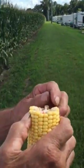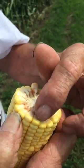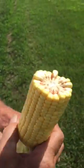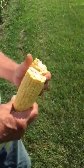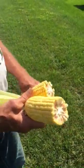And one more look. 11, 12, 13, 14, 16, 17, 18, 19, 20. This has got 20 rows. Oh my goodness. That is a very nice ear. Wow. All right, that's all for today.